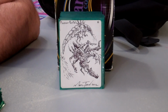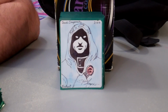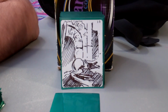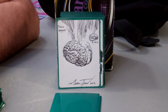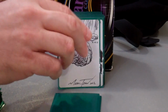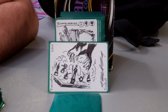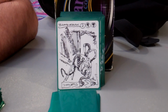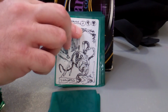Planar Portal by Mark Teaton. Jace's Ingenuity. Ancient Craving by Rob Alexander. Brain Geyser by Mark Teaton. This is another one, Evacuation. Picked that up, I think it was at Worlds. Bramble Crush by Drew Baker. Got that in Grand Prix Indianapolis a couple years ago.